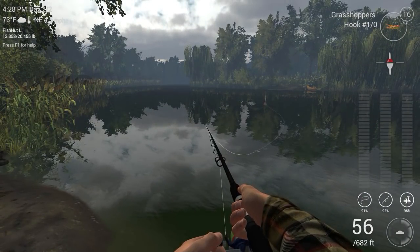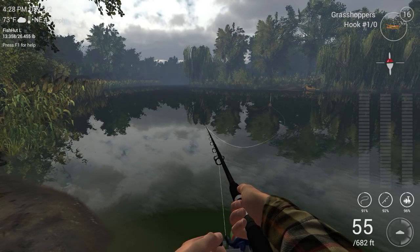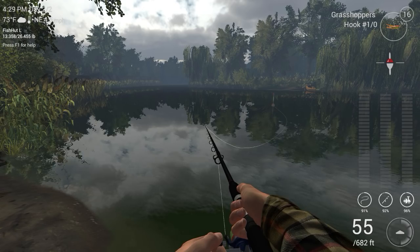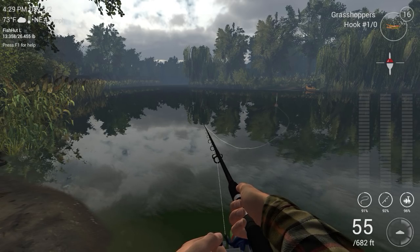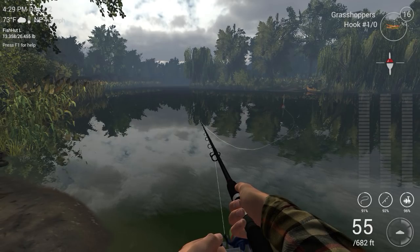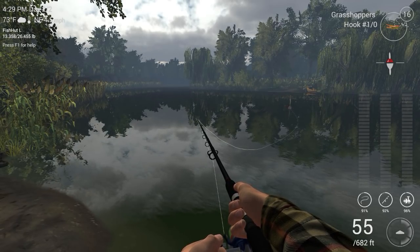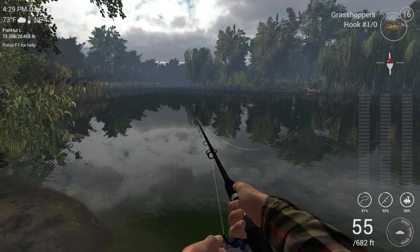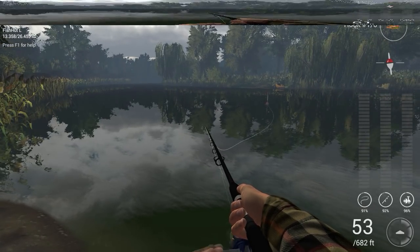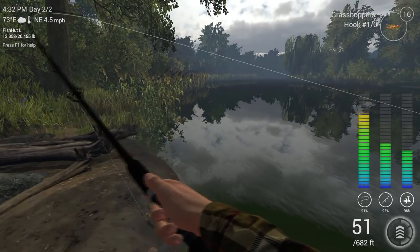There it goes. See, almost as soon as you get to the boat. Another complaint I have is, for some reason on this map, it sounds like you're stuck in the middle of a beehive. I don't know what's up with that. Come on, fish. There it goes.